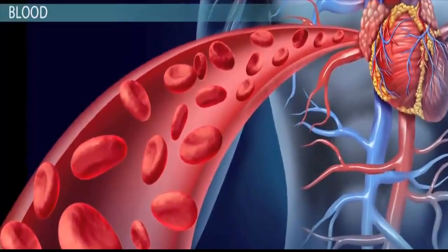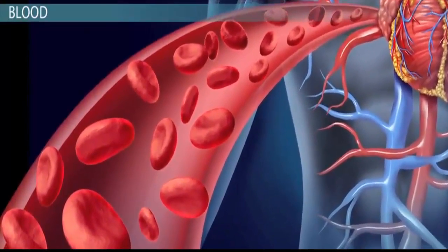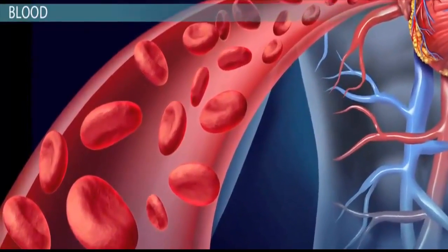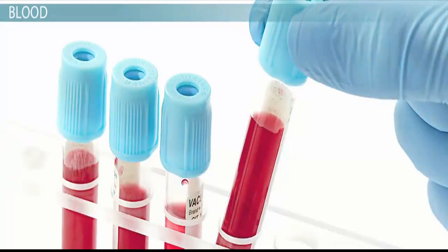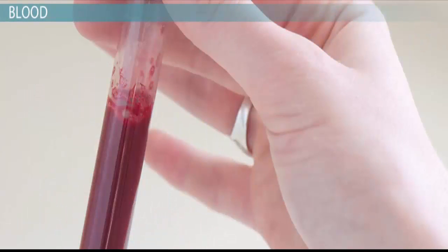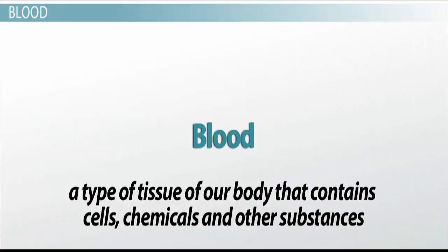We all know that we have this warm fluid called blood flowing through our bodies. We even know that we need blood in order to stay alive. Things that you may not fully know or understand are exactly what blood is, what it is made up of, and how it is maintained. Blood is a type of tissue of our body that contains cells, chemicals, and other substances.